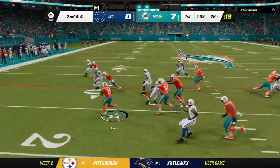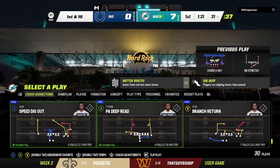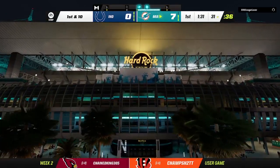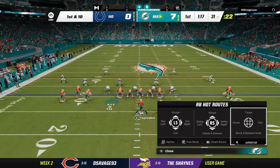A 2nd down run with Lewis. And he'll be out of bounds across the 30-yard line. A gain of 5, good enough for the first down. He was well over 100 yards last week. He told us this week, a little ambitious, that he wants to hit that 200 mark. We'll see. Makes sense, though, doesn't it?